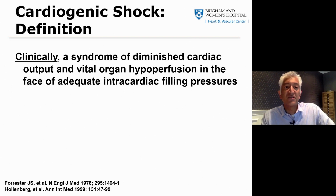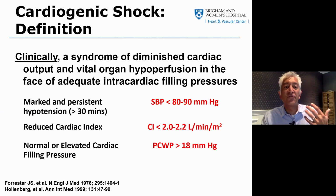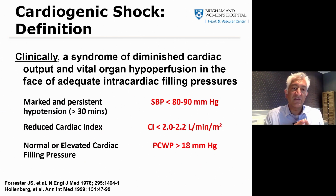So let's just review the definition of cardiogenic shock, and I think this patient you'll see meets many of those definitions. Clinically, shock is a syndrome of diminished cardiac output and vital organ hypoperfusion despite adequate intracardiac filling pressures. And the second component of that definition is critically important to differentiate cardiogenic shock from hypovolemic shock in the setting of, for example, massive hemorrhage, where there also may be diminished output, but with low filling pressures.